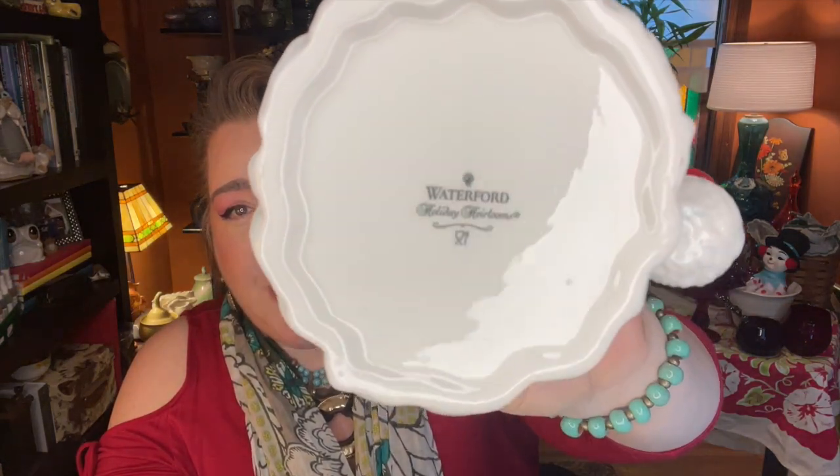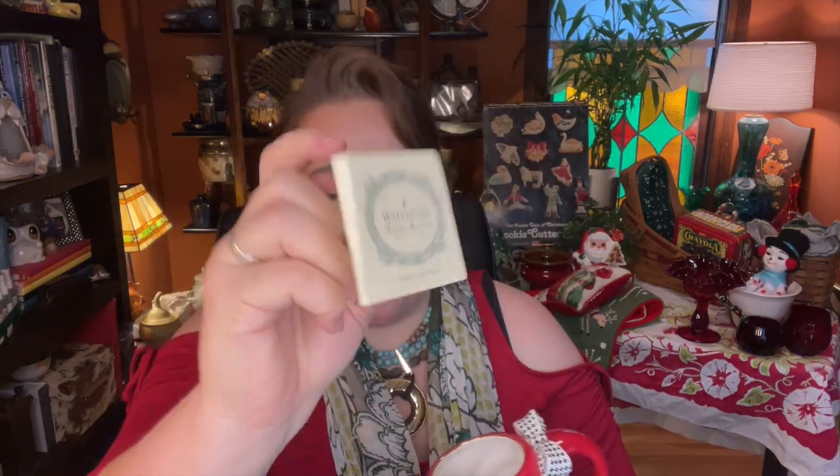Item number 6 is a piece of pottery. It's a ceramic from Waterford. Waterford, the company that makes all of the beautiful crystal glass. They made this Santa mug. There's the information on the bottom. And there's actually some information in here as well. A little tag that will come with it.